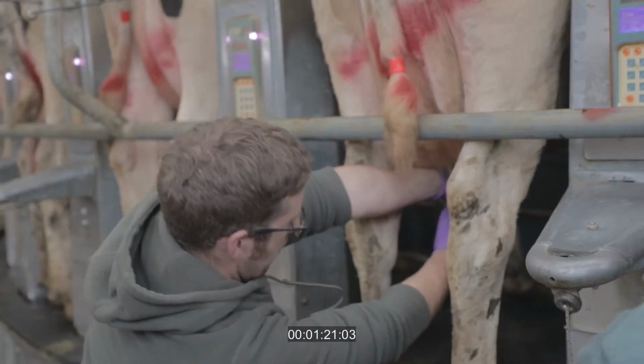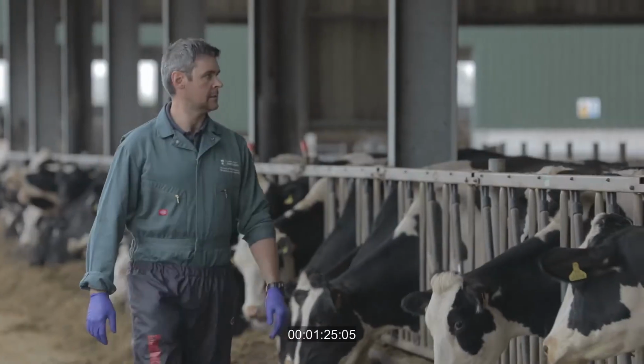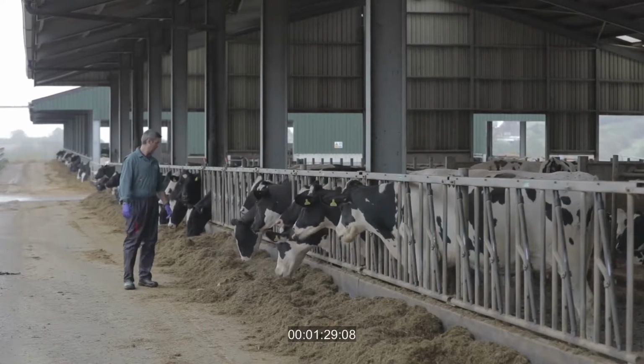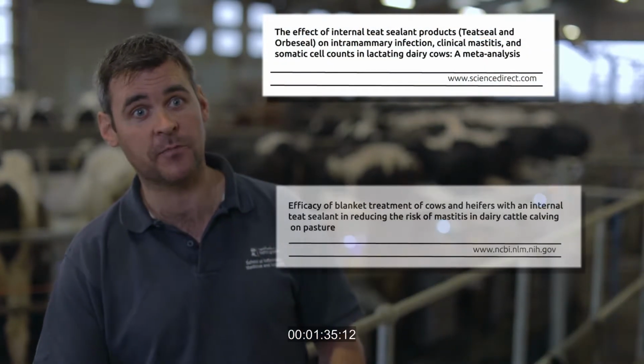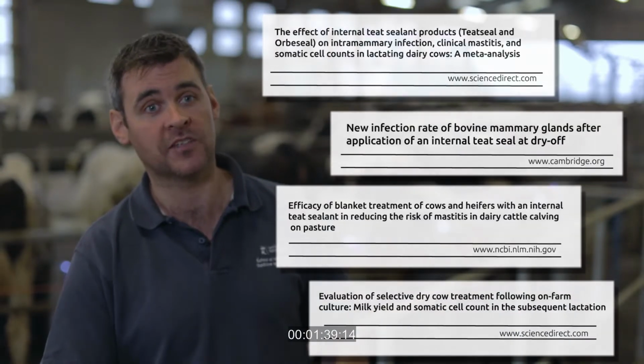There's a lot of research evidence now that shows the impact that internal teat sealants have on reducing mastitis infections, both during the dry period and into the next lactation. In fact, there's 18 research papers worldwide that have these key messages around the role of internal teat sealants during the dry period.